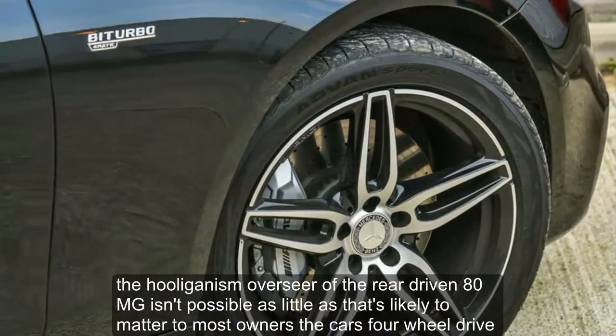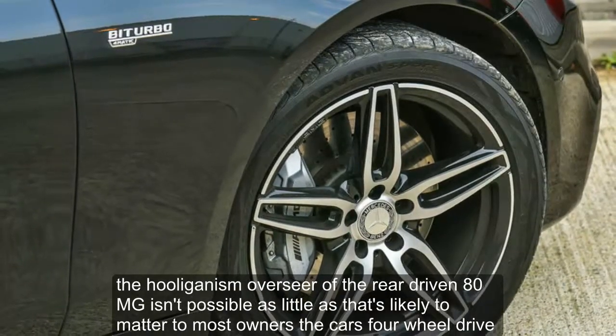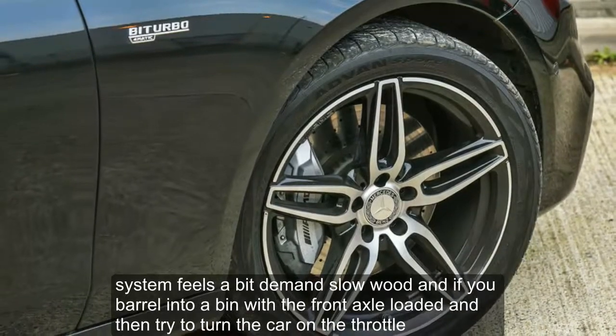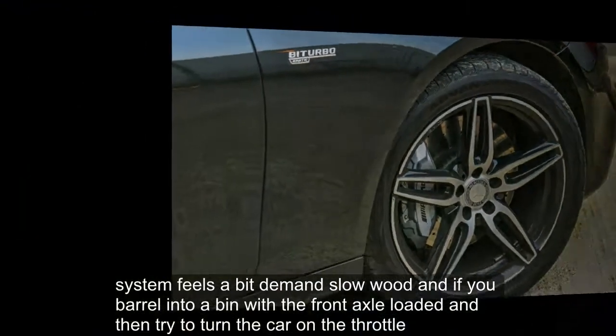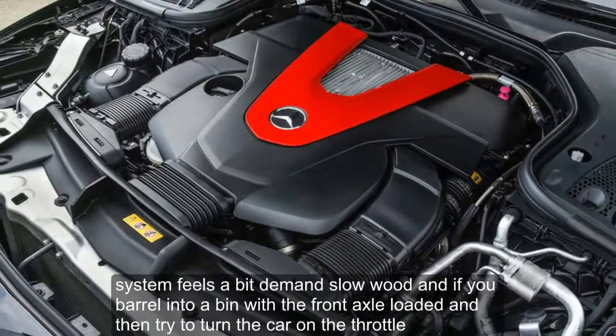The hooliganism oversteer of a rear-driven AMG isn't possible, as little as that's likely to matter to most owners. The car's four-wheel drive system feels a bit dim and slow-witted if you barrel into a bend with the front axle loaded and then try to turn the car on the throttle.